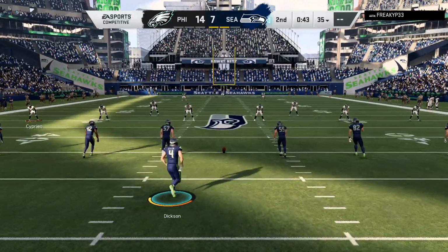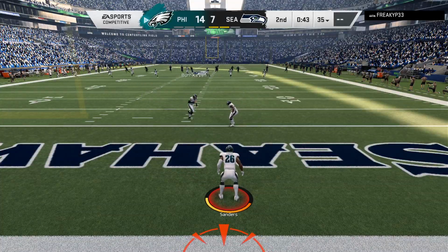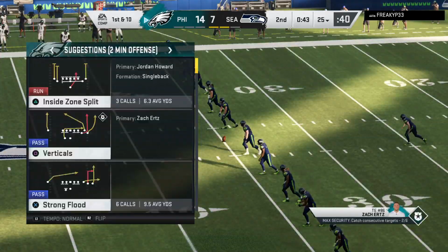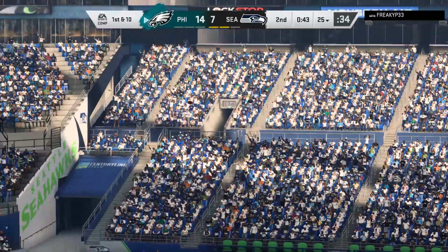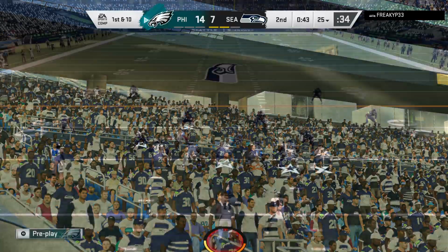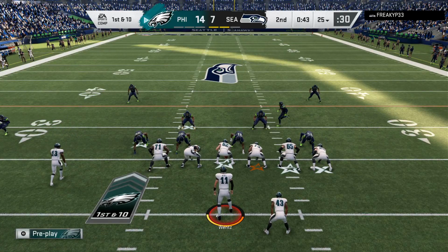This game back within a touchdown now as the kickoff's away. And they will not get a chance to return this one as it's through the end zone for a touchback. The Eagles offense set to begin their next drive. You're under a minute to go here in the half.